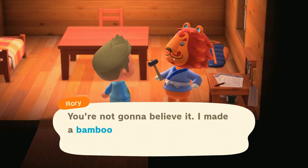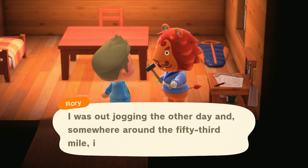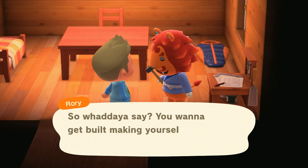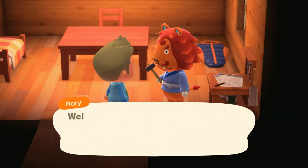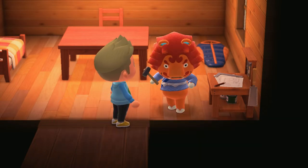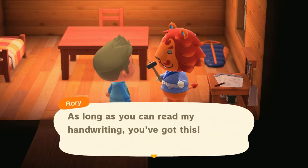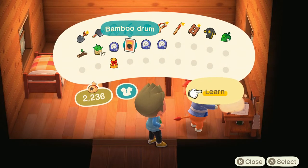What is it? Tell me. I made a bamboo drum. I don't really want that, but okay. All right. Give. Can't sleep because I ran out of meds. Oh, sorry to hear that. All right. What do we got? Bamboo drum.